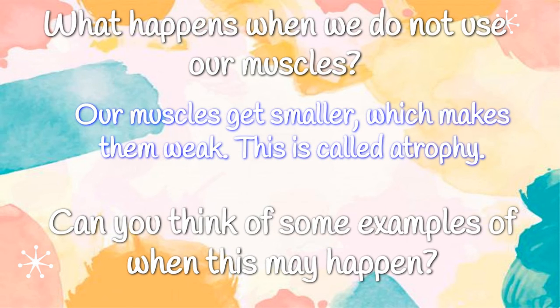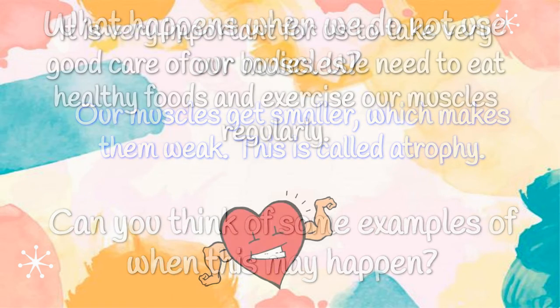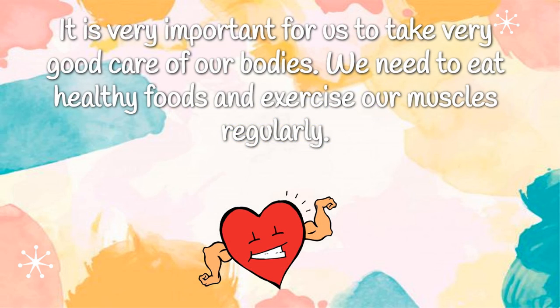Sometimes, when our muscles aren't used for a long period of time, they get smaller, which makes them weak. This is called atrophy. It is very important for us to take good care of our bodies. We need to eat healthy foods and exercise our muscles regularly in order to keep them healthy.